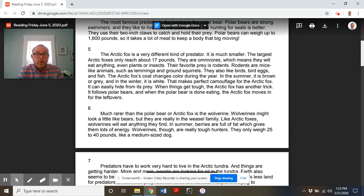It is much smaller. The largest Arctic foxes only reach about 17 pounds. They are omnivores, which means they will eat anything, even plants or insects. Their favorite prey is rodents. Rodents are mice-like animals such as lemmings and ground squirrels. They also like birds, bird eggs, and fish.